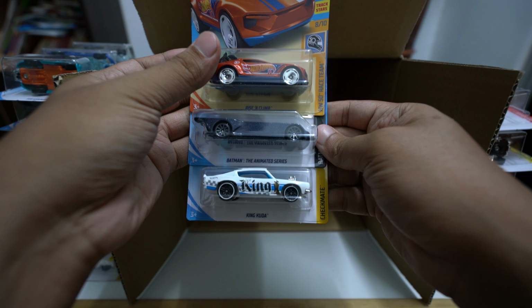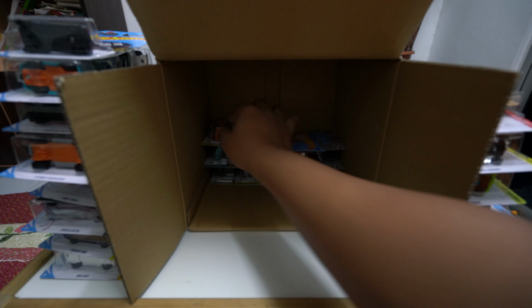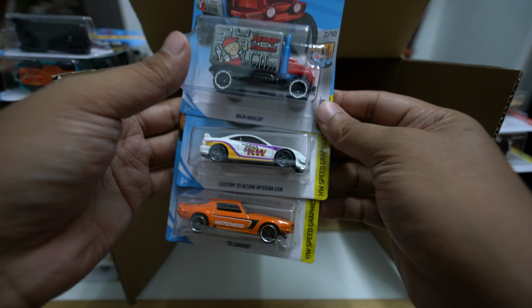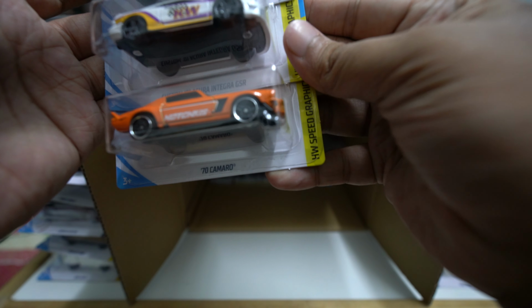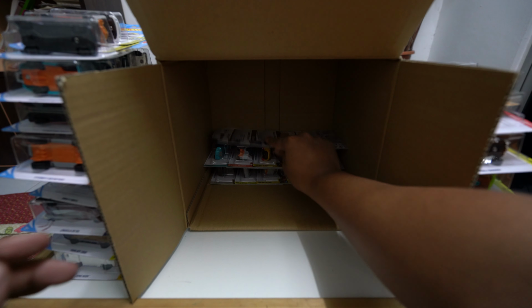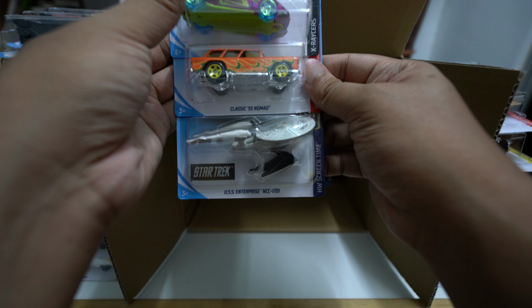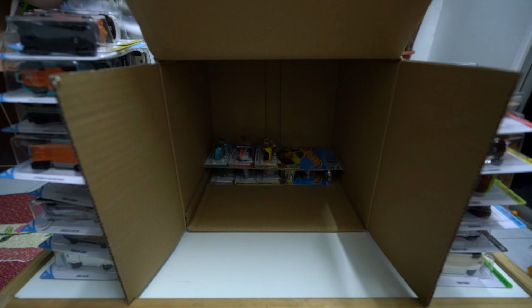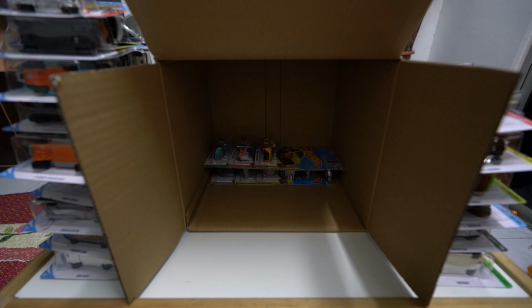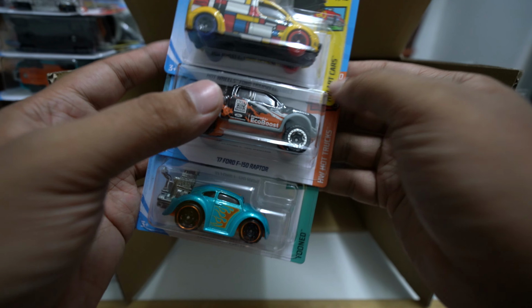Another Rise and Climb, another animated Batman Batmobile, and another King Kuda. Another Baja Hauler, another custom Acura Integra, and another Camaro. So we got a lot of repeats in this case, it seems. Gazella GT, Classic Nomad, and USS Enterprise NCC-1701 for the Star Trek fan. Alright, and we see a lot of repeats here. Ford Transit Connect, Raptor, and another Volkswagen Beetle.